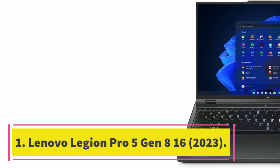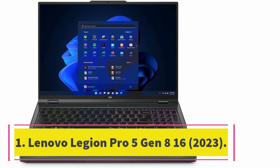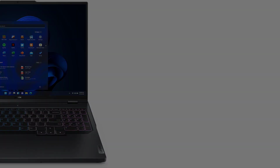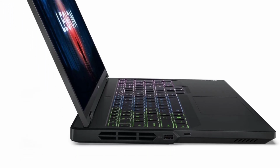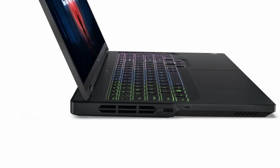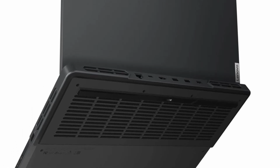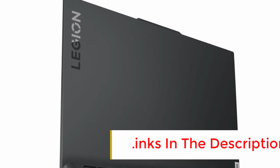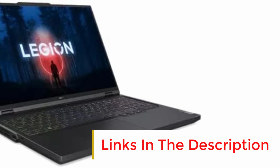Number 1. Lenovo Legion Pro 5 Gen 8 16, 2023. If you want a device you can also game on during downtime, get the Lenovo Legion Pro 5 Gen 8 16, 2023. This 16-inch model is available with AMD Ryzen 7000 CPUs and NVIDIA GeForce RTX 40 series GPUs, up to an AMD Ryzen 9 7945HX and an NVIDIA RTX 4070 GPU.